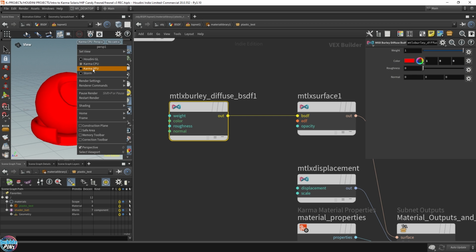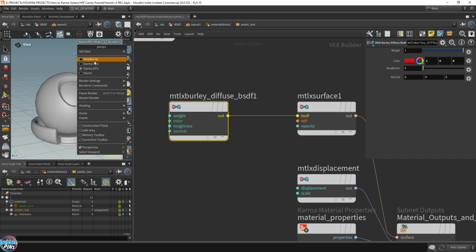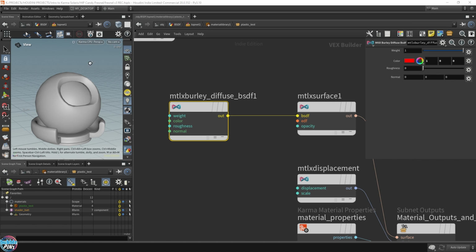So let's do that again. Let's go to XPU. Nothing. So XPU doesn't seem like it likes BSDF. Just keep that in mind. And I don't have any lighting for this scene, so let's go back to the LOP.